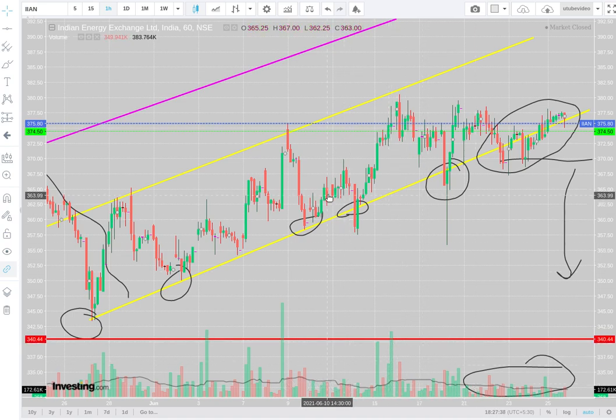But this is a typical structure. See, there are two things. First of all, the chart moves because of sentiment, price moves because of sentiment and not because of technicals. And given the sentiment around this company in general and the sector in specific, I definitely won't be saying that it would go for a breakdown. But from a technical perspective, it really is not showcasing much strength.